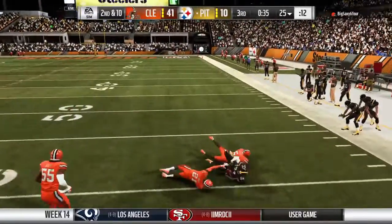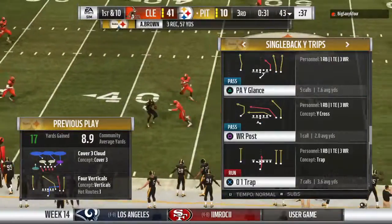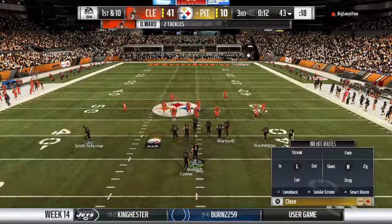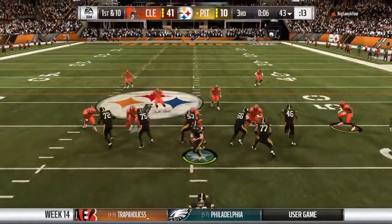Wide open receiver, complete. And they get him down, but not before he takes it across the 40-yard line. It'll be a gain of 17 and a Pittsburgh first. This quarterback now has 5 straight completions here in this second half. 1st and 10. Hurry up, here we go.